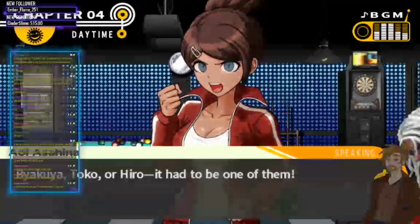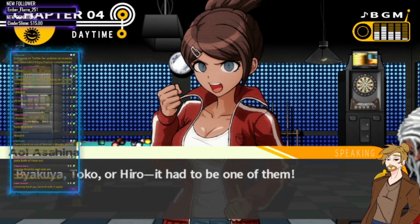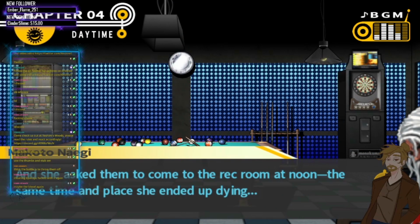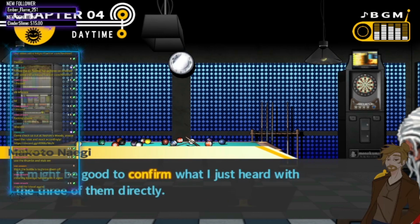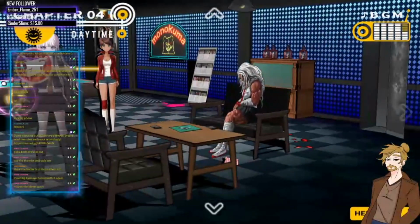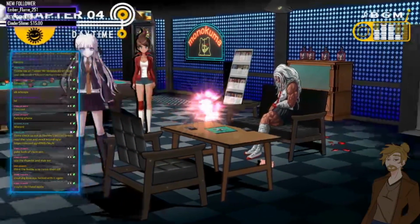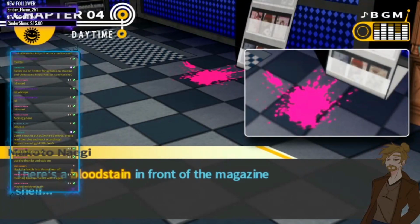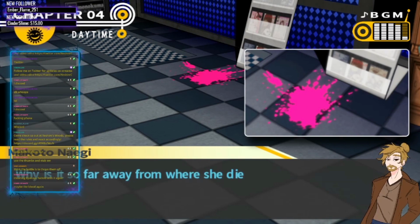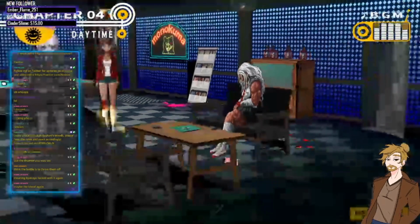Forgive you. Byakuya, Toko, or Hiro? It had to be one of them. Maybe the blood again? Maybe you could confirm what I just heard instead of asking them directly. Listening from the magazine shelf. From Sakura, right? But that doesn't make sense. Why is it so far from where she died?